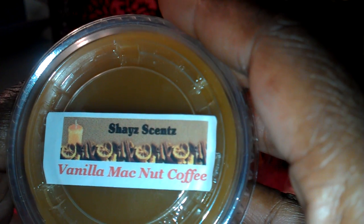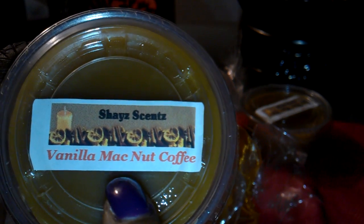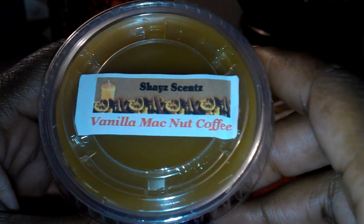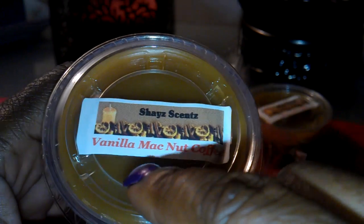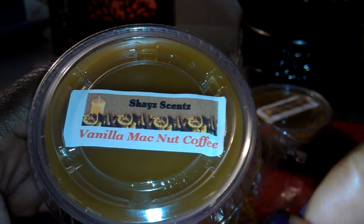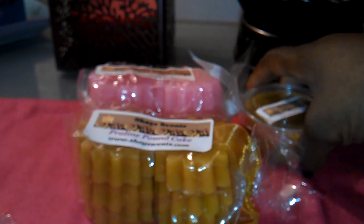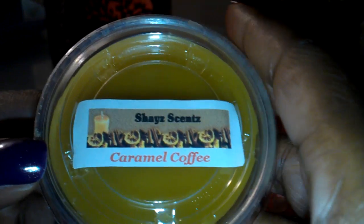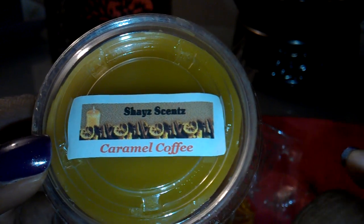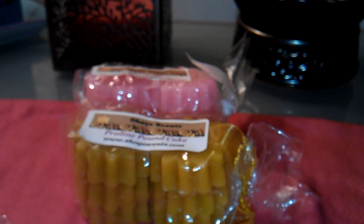And here we have vanilla macadamia nut coffee. Now the word macadamia is abbreviated because it would be too long to fit onto this label. But this is a nice one. This is a really rich, creamy vanilla. And there's a slight nuttiness, and then that coffee scent is pretty strong, which I like. This one is caramel coffee, and it's exactly what it says. I get a caramel note, I get a coffee note.